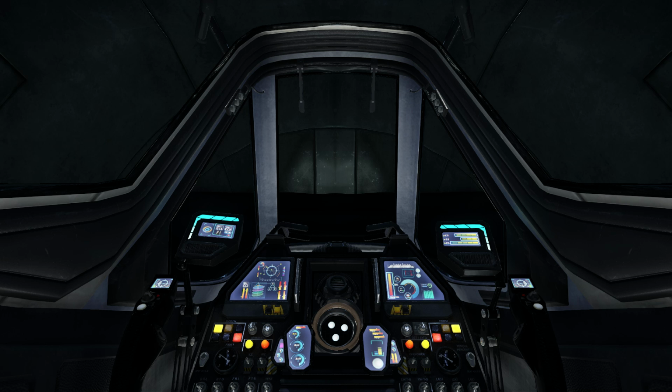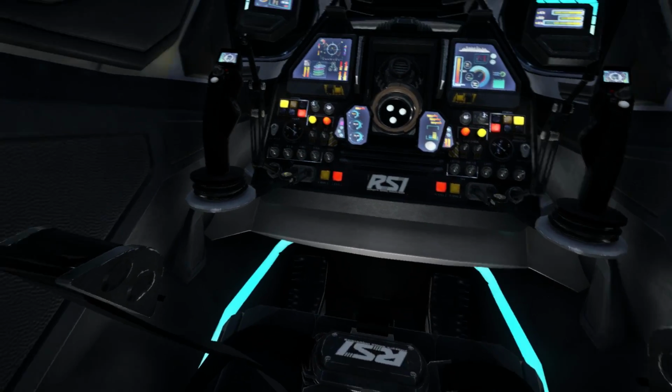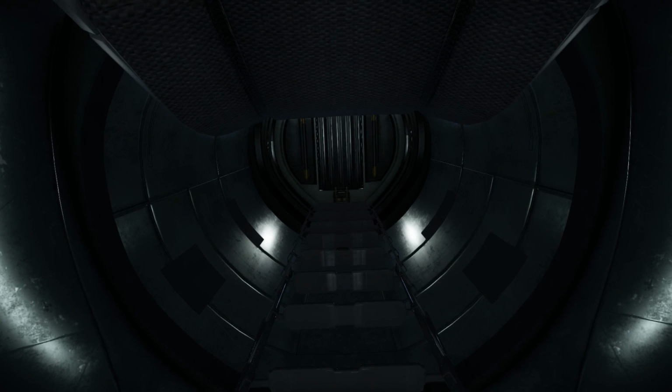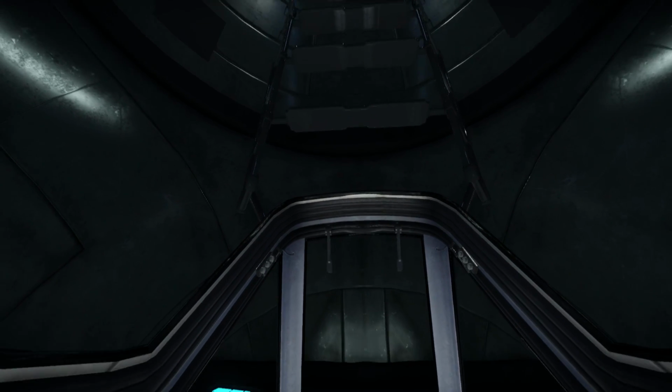And here we are inside the cockpit of the Merlin snub fighter. Now, of course, I didn't climb in here. I'm just using the camera to clip through the model so that we can see inside. And let me turn on TrackIR so we can look around a little bit. So again, a very small snub fighter. And there you can see the docking collar, which allows entry.